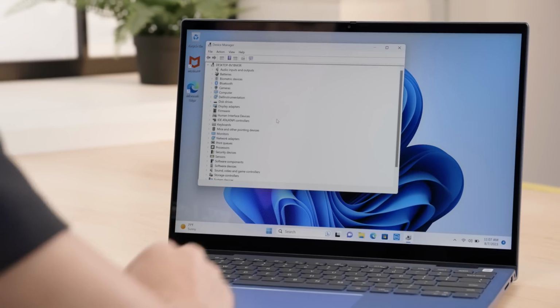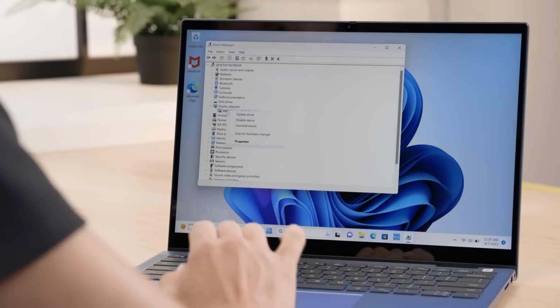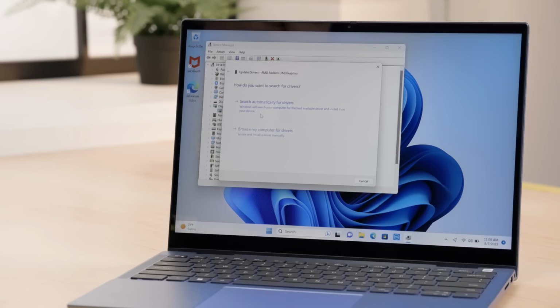To check for updates, expand a category by clicking on the arrow next to it. Then, right-click on the device you want to check and select Update Driver. Once you click on Update Driver, a new window will open. Here, you will have two options.